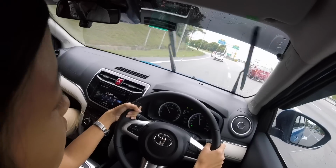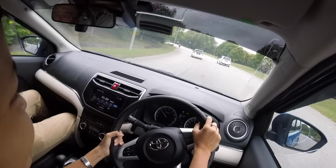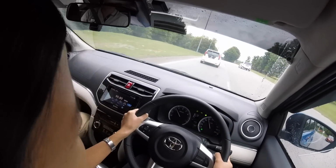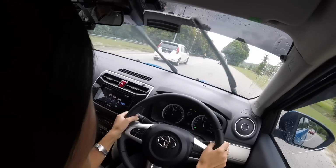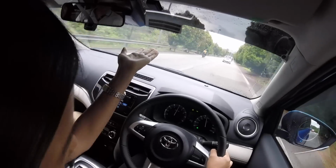It's a pretty fun car to drive though. Maybe because of the floatiness lah. Fun to drive because of the floatiness. So you can see I'm trying to catch up to the Rushes in front. I'm actually rushing to catch up with the Rushes.